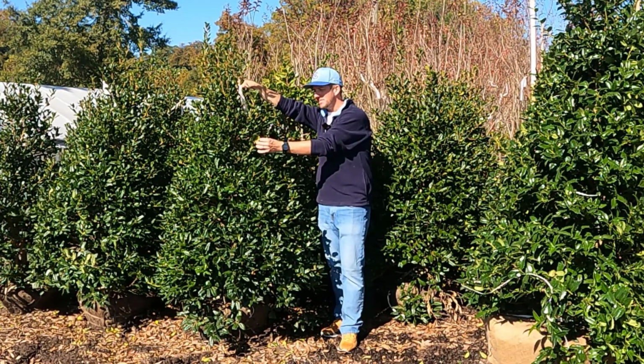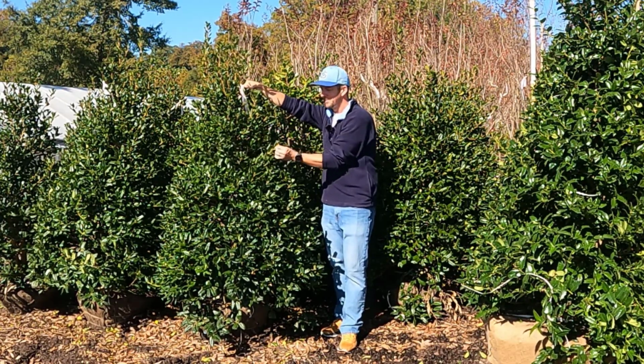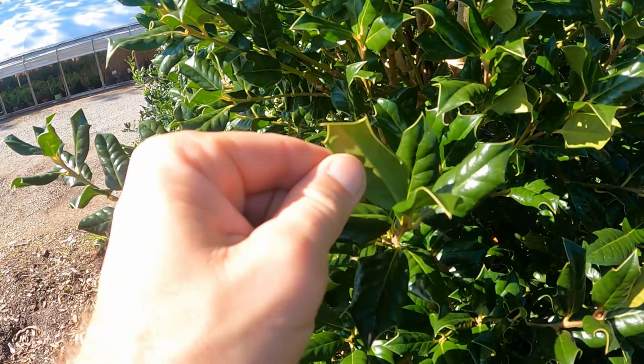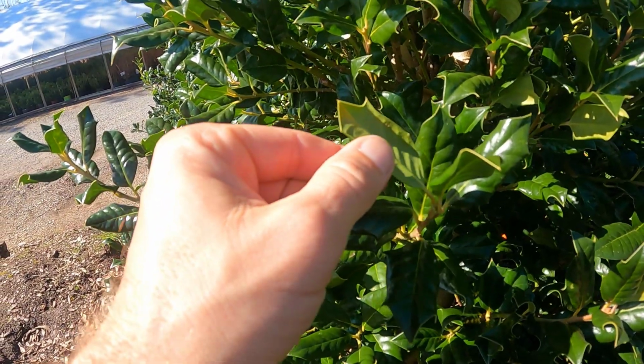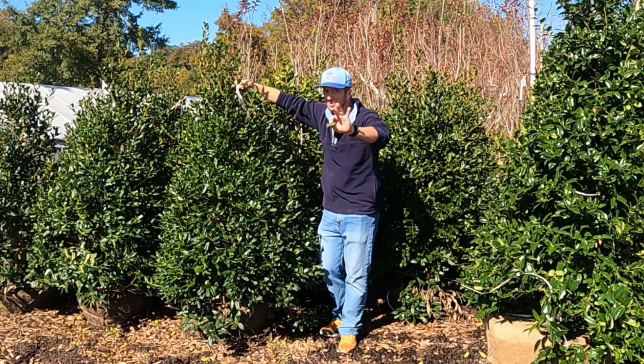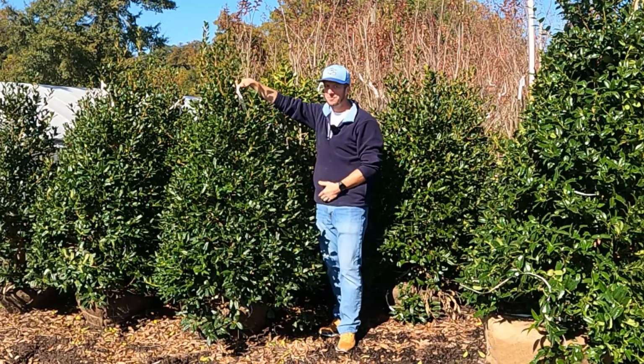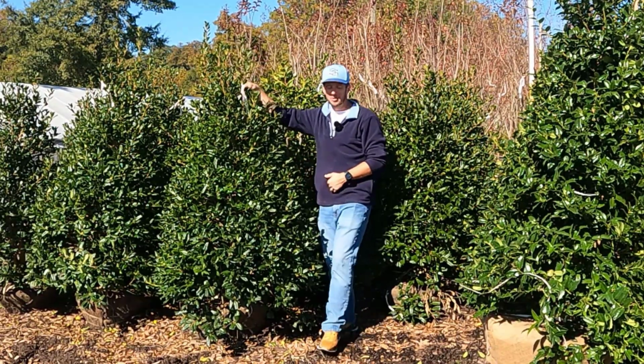Also, the leaves here do have a few little thorns on them as well. That's something to be aware of if you have small children, or if your neighbors are just that nosy and you don't want them walking through the shrubs. That's a good way to keep them out. One to consider, Nellie R. Stevens holly.